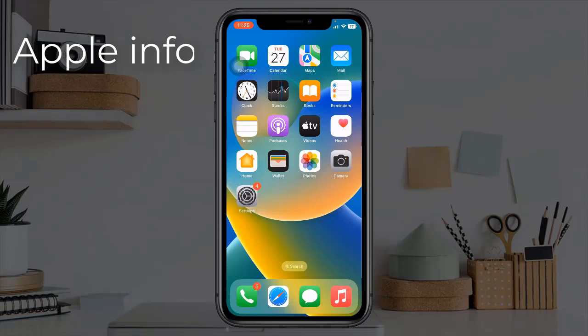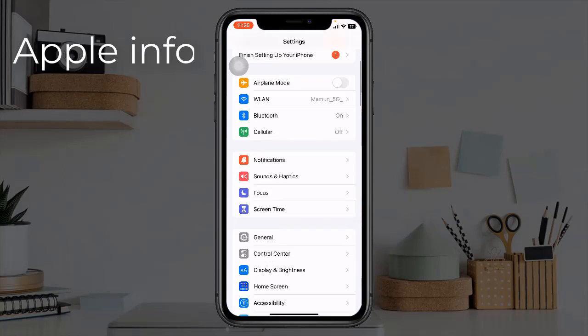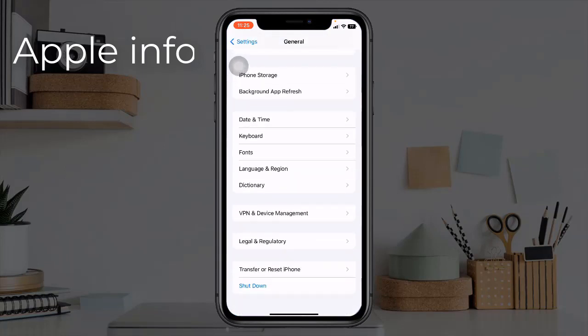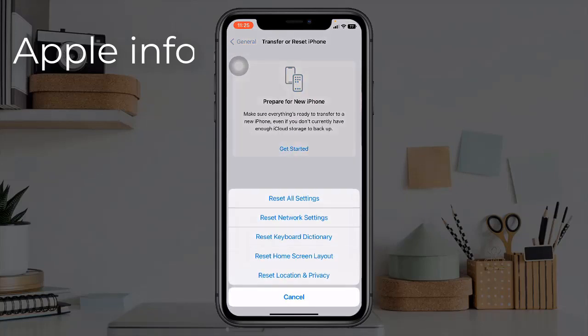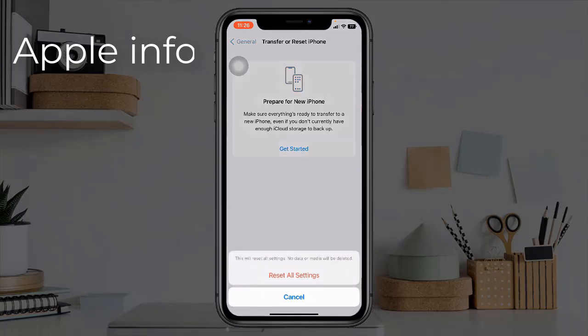To do this, open Settings app. Next, tap on General. Scroll down to bottom. Tap Transfer or Reset iPhone. Tap Reset. Select Reset all settings. Enter your iPhone passcode. Tap Reset all settings. Tap Reset all settings to confirm the process.